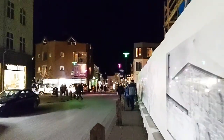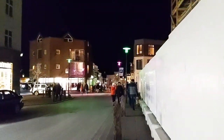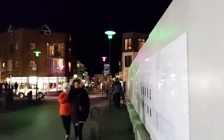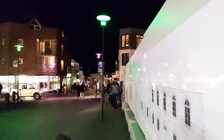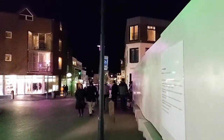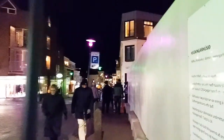Hi Annie, is this the main downtown? Yeah, sort of. We are in downtown Reykjavik. I would say not the absolute center, but we are coming to the main shopping street, Laugarvegur.